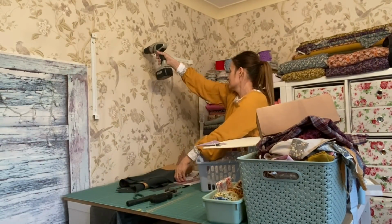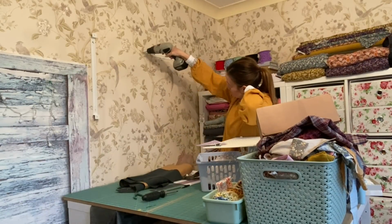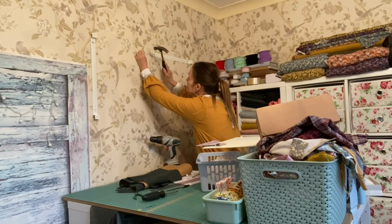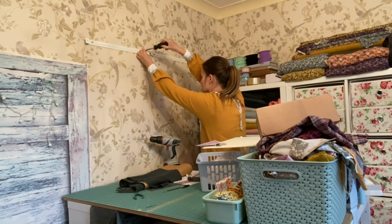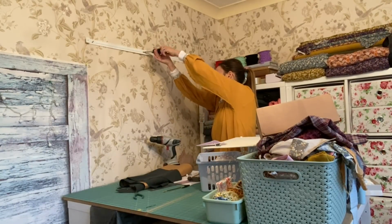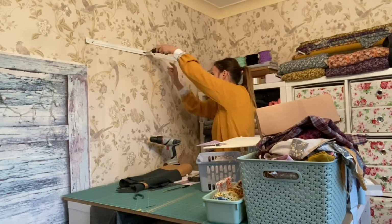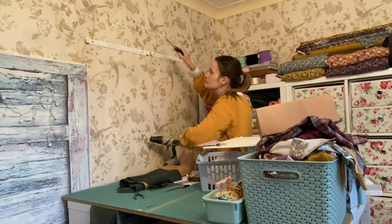And anyway, 6 holes later and umpteen wall plugs hammered in and bashed in and what have you, I did eventually manage to get them up. But as you can see, it was a little bit of a chew on for me. Nothing's ever simple in my mind, but anyway, I got it done in the end, as you can see.